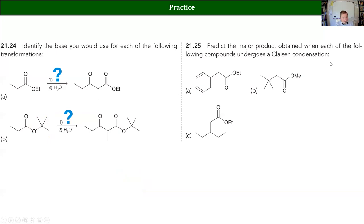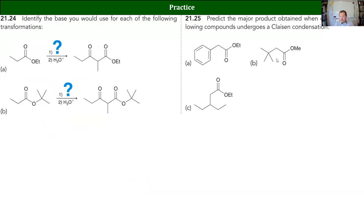All right, now I'll give you guys a few minutes to practice this. Predict the major product obtained when the following compounds undergo a Claisen condensation. Actually, I'm just going to rearrange this a little bit for the sake of having room to work here.